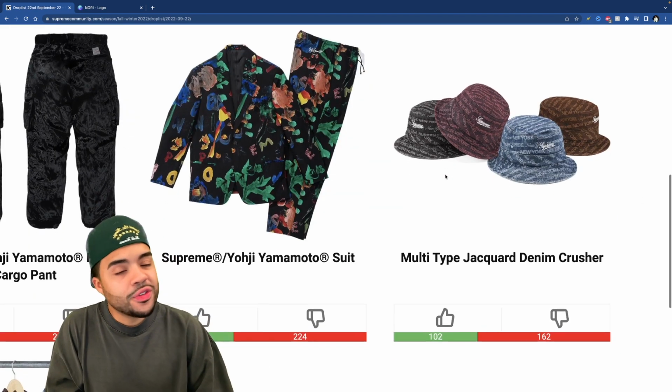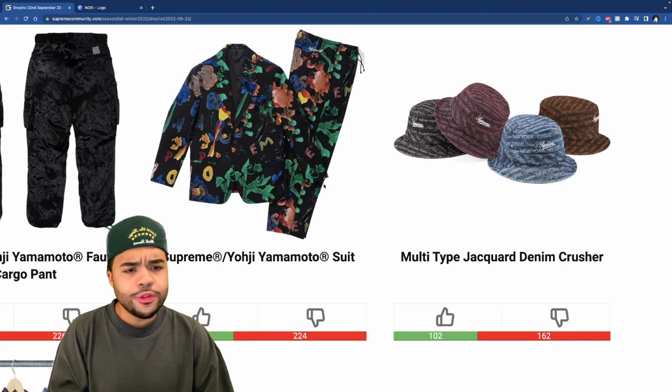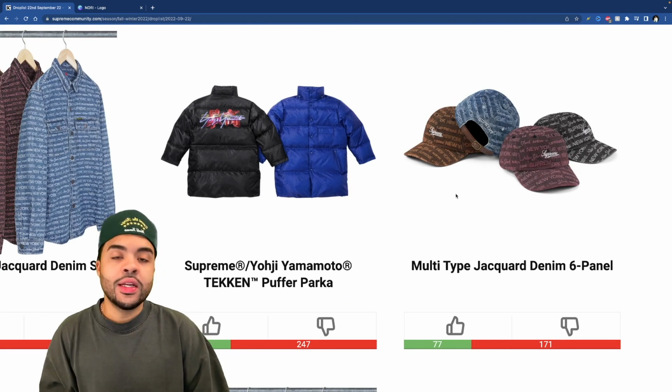Denim crusher, you feel me? It's nothing too special. Literally says Supreme New York in a couple different fonts, if I'm not mistaken. Shit's ass. Then you got the 6 panel with the same shit on it. Both are just not doing it for me.